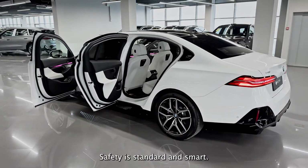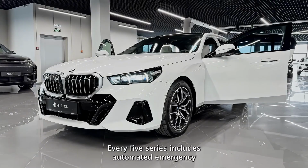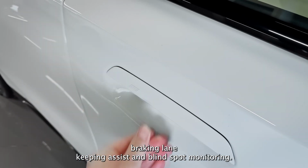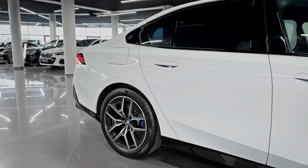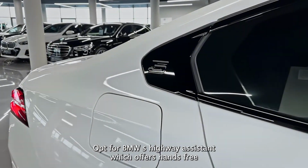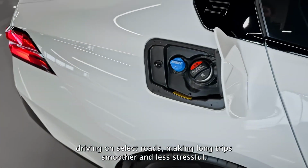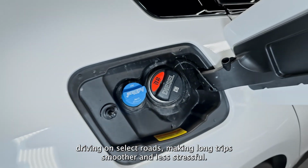Safety is standard and smart. Every 5 Series includes automated emergency braking, lane keeping assist, and blind spot monitoring. Want more confidence on the highway? Opt for BMW's Highway Assistant, which offers hands-free driving on select roads, making long trips smoother and less stressful.